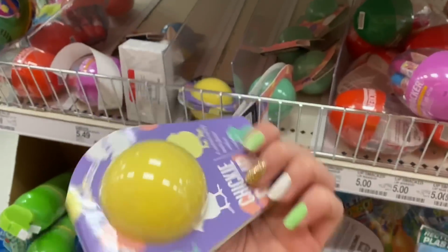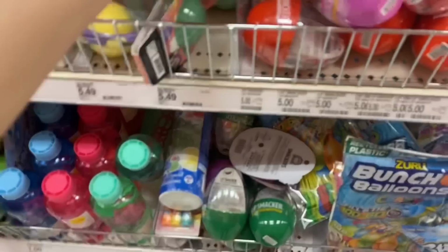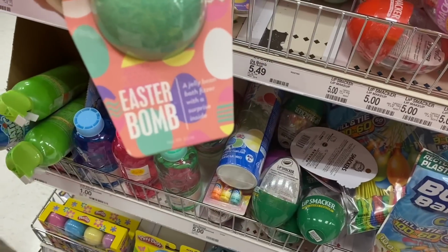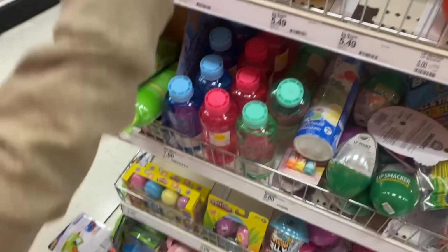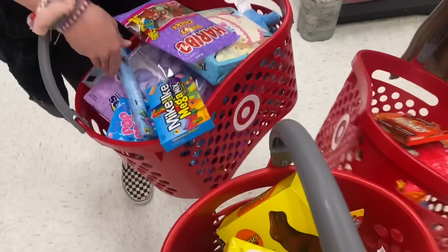Okay. Bath bomb! I could get two of these. I mean, okay, so this is a cotton candy scented chick bath bomb. I can get hot tamales. Yes, you can. And then this is jelly bean scented. I can get... Oh, I think my basket's full, you guys. Yeah, I feel so good. Happy chicks in. Well, wait. Hang on. We gotta see whose is more full.